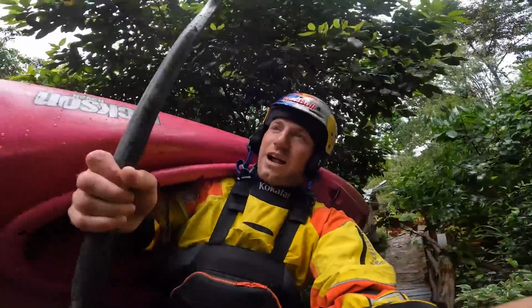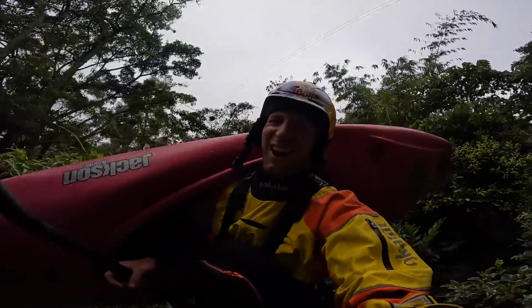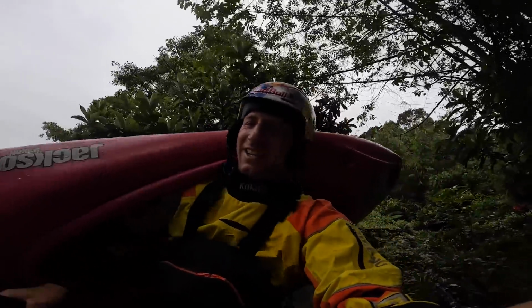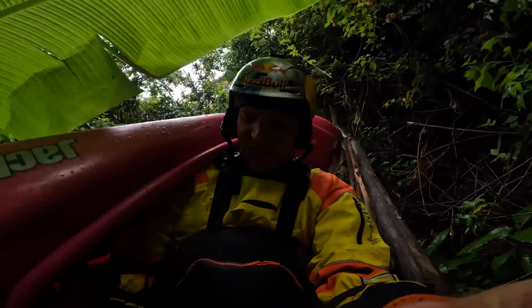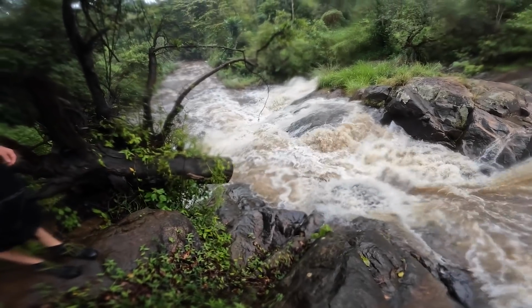So either way, we decided we were gonna put in here today. But then the little rapids after are kind of messed up, and then it goes off of about a, I don't know, 60 foot cascading slide that's not runnable. But luckily there's a nice trail. So we're gonna skip these first rapids and the big drop, and fingers crossed, should be some good stuff downstream.